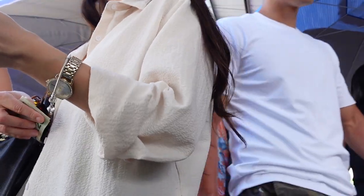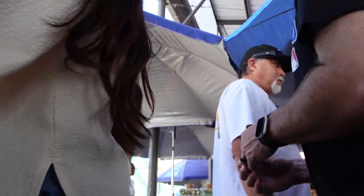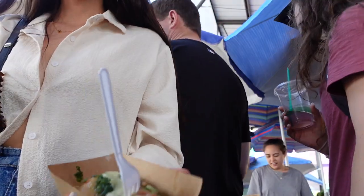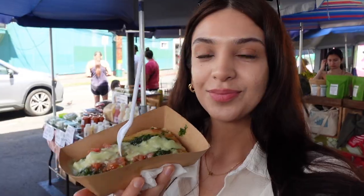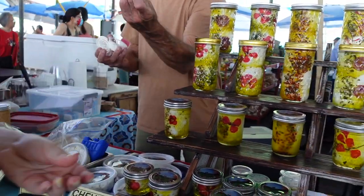Really good. Do you want one? No, I'm okay. Can I also get a bending cord? Thank you. Okay. Thank you so much. This looks so good. This is my first time trying a Peruvian tamal. And look at this, it looks so good. Thank you. One for you. Oh, thank you.